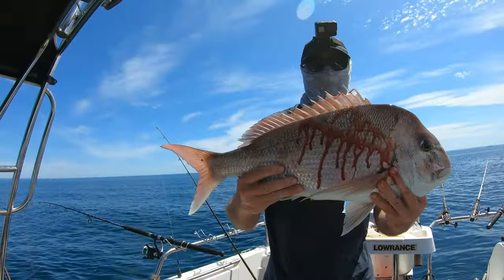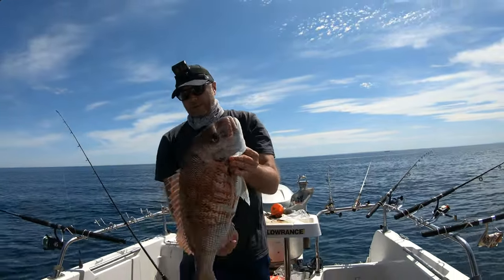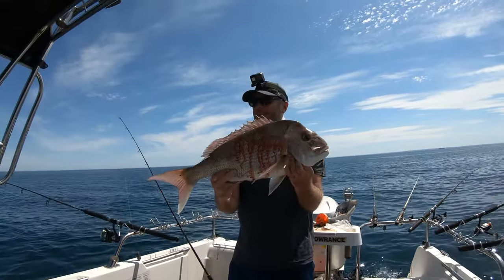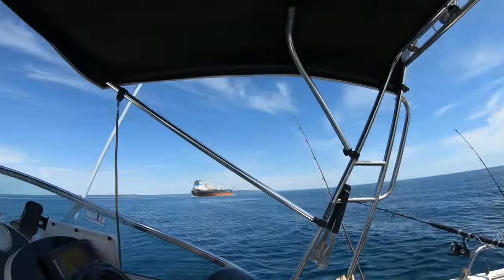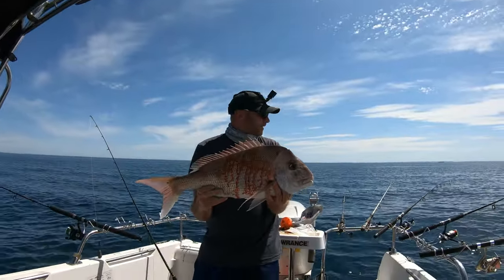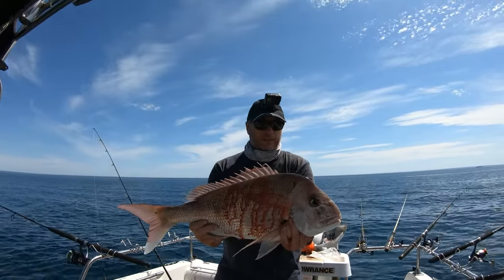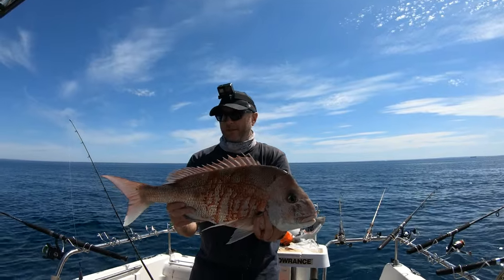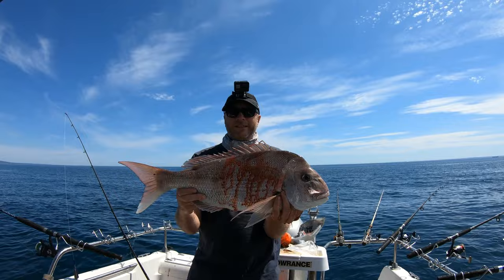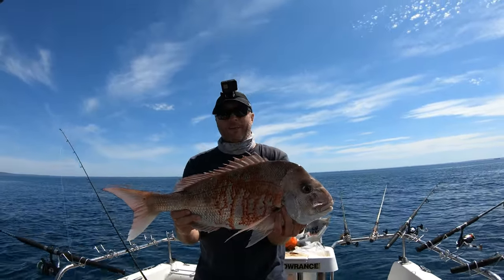Very nice snapper. Happy with that. Yep. Second one for the day. Well done. We've worked hard for our fish. And as you can see, the big boat was going past and bang! Off it went, another rod. So, that's a nice fish. Probably four. I'd say a little bit bigger than the other one maybe, but a nice really pink fish. Awesome, hey? Yep. Let's go get some more.